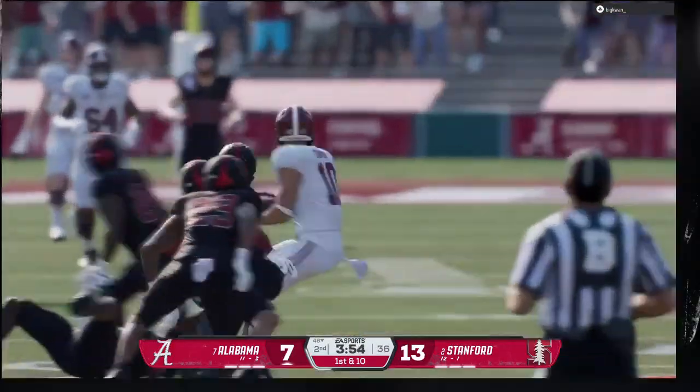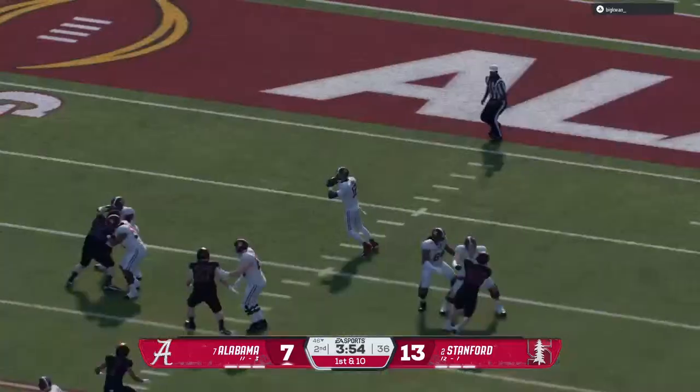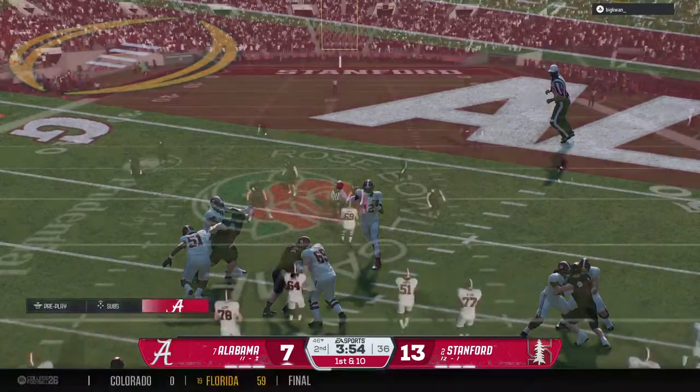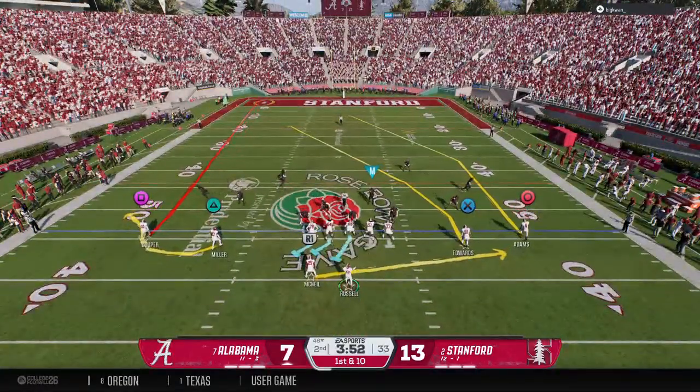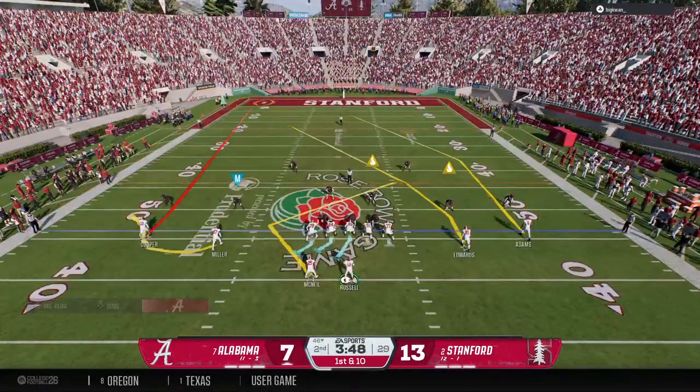Big game. Well, if I'm this defense, you get these guys to 3rd down, you better bracket or double team, some kind of coverage roll to this receiver to take him away. This guy makes another big play.